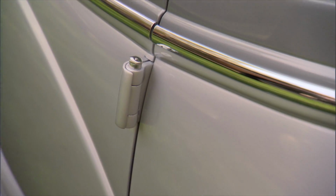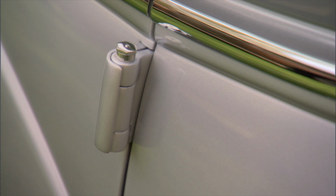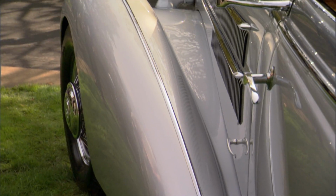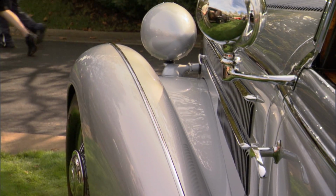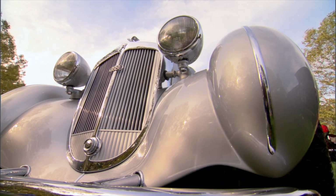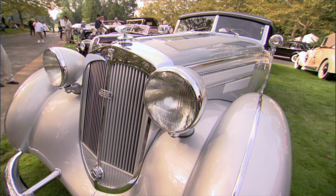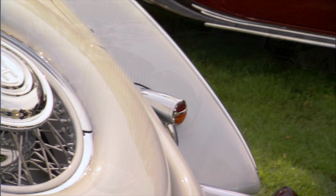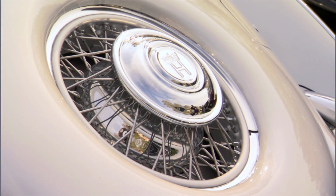Well, your two-tone silver here is very subtle, but it really works on this car. And I can't imagine it was that color to begin with. No, it was a drab, flat gray. This makes it look much better. We experimented with different colors, and after much time and angst, we decided on this color. I think you hit it.